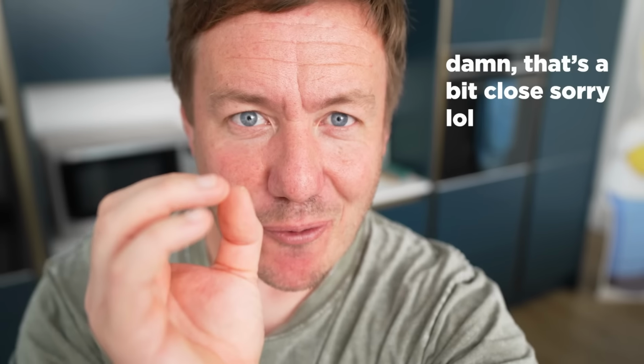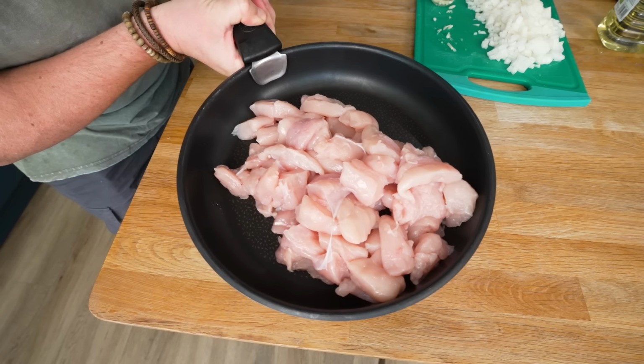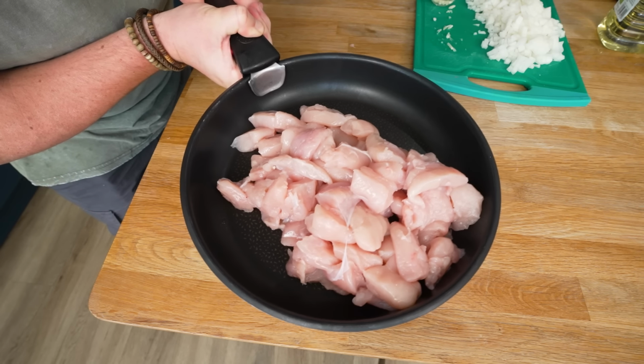So let me just clarify. We are going for the chicken, but I love peanut butter. I love satay. Chicken in a peanut butter sauce. I don't think it's quite satay, but I'm so excited. A kilo of chicken, which basically means it's going to be our dinner tonight.